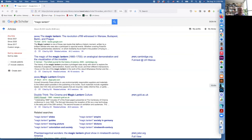One of the things that Google is not good at, just to warn you, is getting rid of what are called predatory journals, which are essentially fake scholarly journals that are just a business, right? And what will happen is, scholars will get emails from these journals saying, hey, you should publish with us and so on.